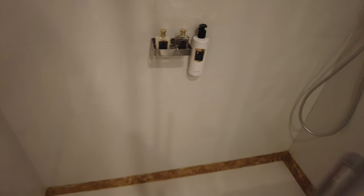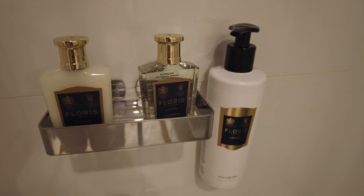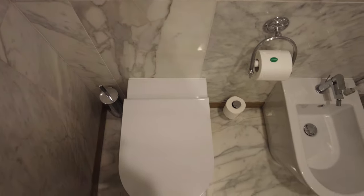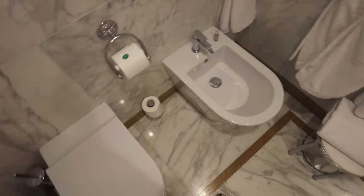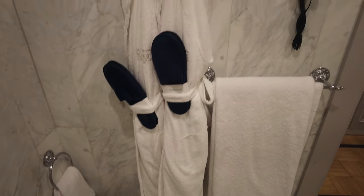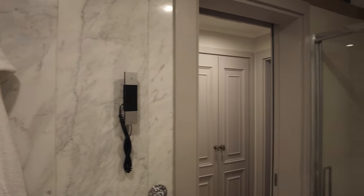The walk-in shower is spacious and comes with Floris shampoo, conditioner and shower gel, which comes in an eco-friendly refill pack. The shower has a handheld and rain shower option. Next to the toilet, you will find a bidet, which is a good alternative to a bidet shower. They provide lush slippers, which is not always common in more generic hotels in Europe.